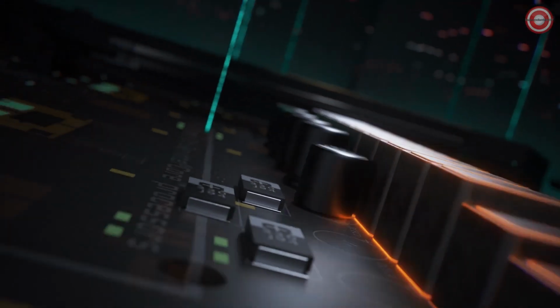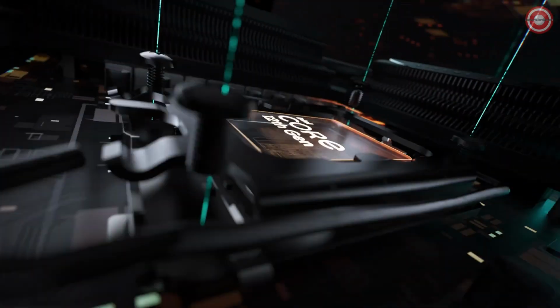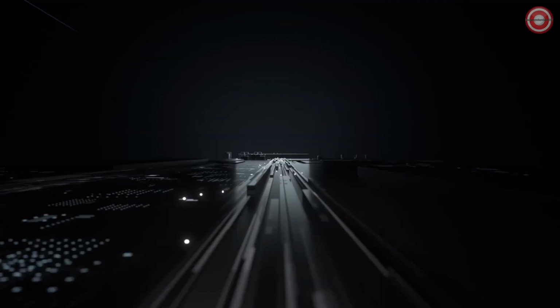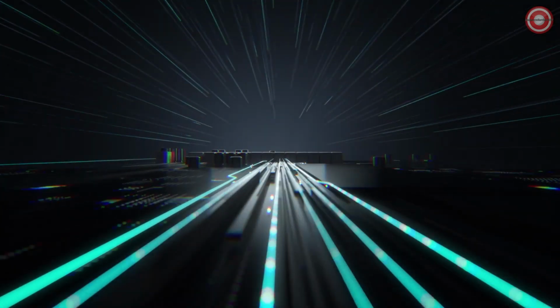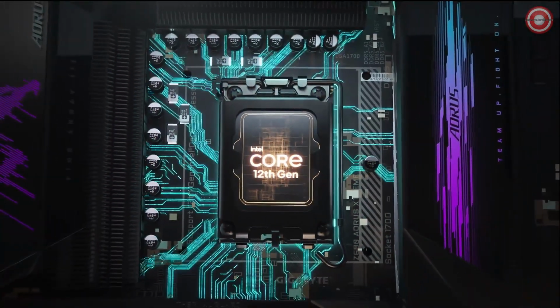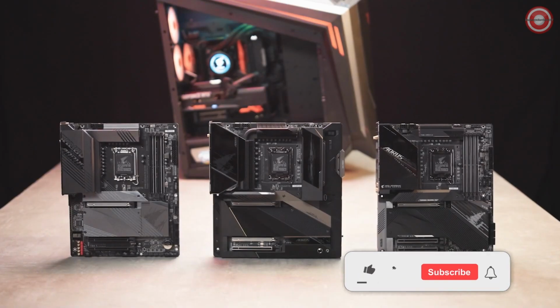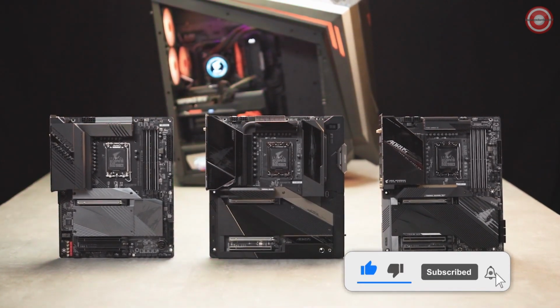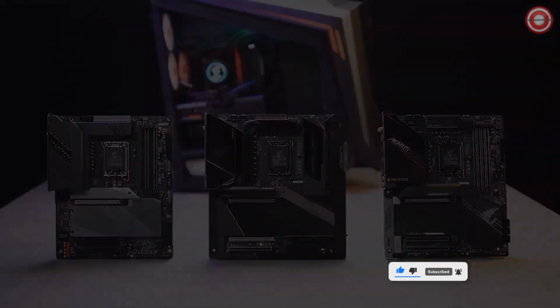To wrap things up, the 12th gen processors shine not just in single and multi-core performance benchmarks, but are also able to provide promising real-world performance including daily tasking, content creation, and gaming. So if you're looking for a board that could push your 12th gen processor to the limit, the AORUS Z690 motherboards are definitely your best choice.